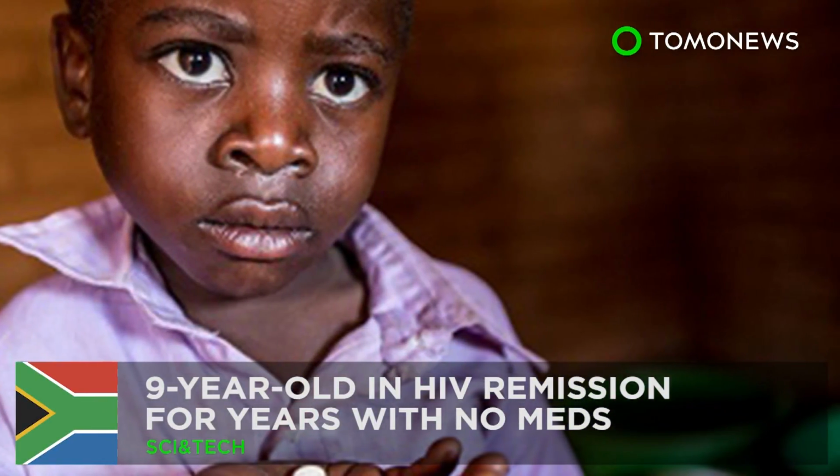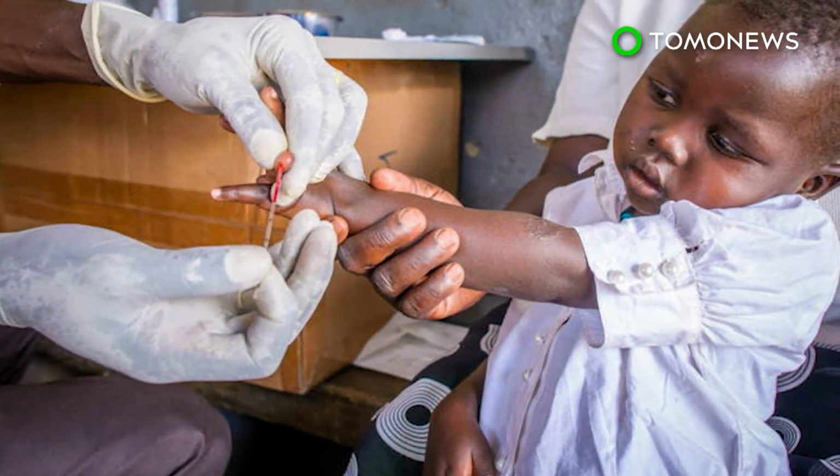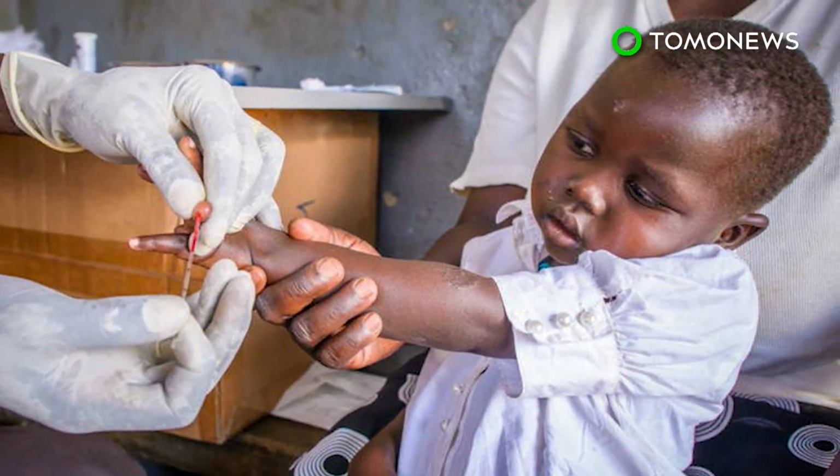Virtually virus-free for 9 years. A South African 9-year-old has become the third HIV-infected child in the world to go into remission, suggesting that early treatment may be effective in combating the deadly virus.